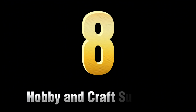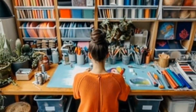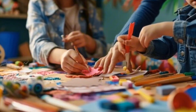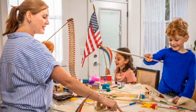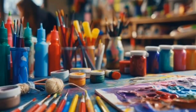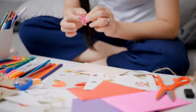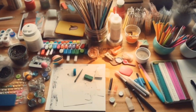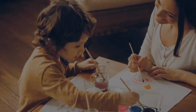8. Hobby and craft supplies you don't use. We all have dreams. Some of us dream of becoming painters, others think we'll learn knitting, and a few imagine themselves as expert scrapbookers. As a result, craft closets around the world are stuffed with half-used yarn, unused paints, unfinished puzzles, and stacks of construction paper. But here's the truth, many of these hobby supplies go untouched for years. They end up as clutter, rather than creative outlets.